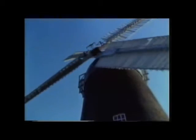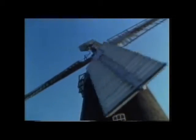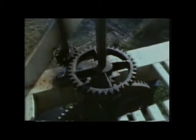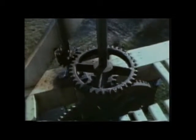Old windmills like this one have specially shaped sails designed to catch as much wind as possible. To keep the sails in the wind, there's a device called a fantail. As the wind changes direction, the fantail turns the mill back into the wind.